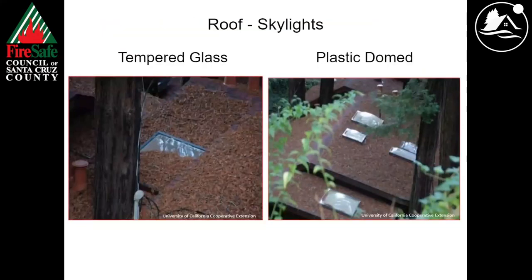Many people here have skylights, especially if you live in the forest. And if you get these kind of roof accumulations, it would be very dangerous in a fire. The skylight on the left is tempered glass. It may be double paned. It is better for resisting cracking during heat, but if you have debris right on top of it and it burns, it could crack, allowing fire to enter your home.